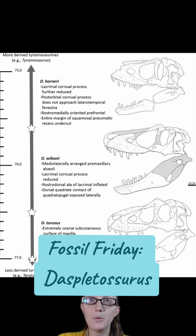There are 3 recognized species that show a transition from Daspletosaurus to Tyrannosaurus. Neat, right? So there's D. turosus, which is the most basal of the 3 species. The next most derived is D. wilsoni, with D. horneri as the most derived and closest to Tyrannosaurus.